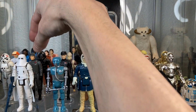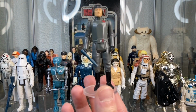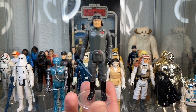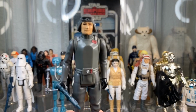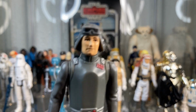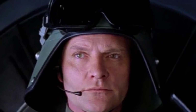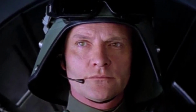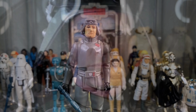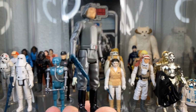And released on card back in 1981, the AT-AT Commander made its way to toy stores. This is a great looking figure in my opinion. It looks just like what we saw in the film. You guys should recognize him. This is General Veers himself. A true likeness. I really dig this figure. I love the armor, I love the goggles, his rank bars, just everything.